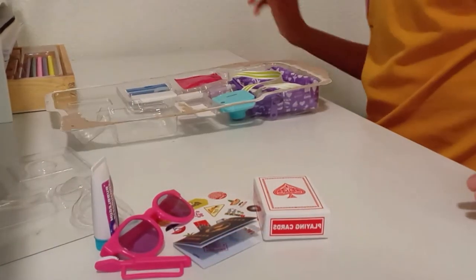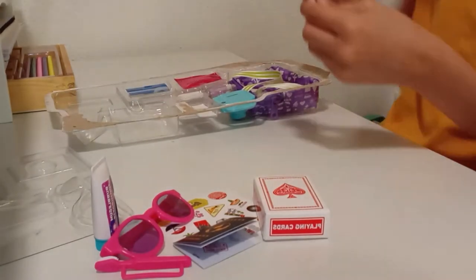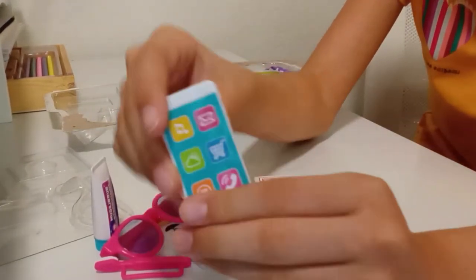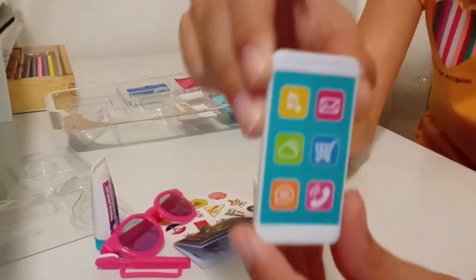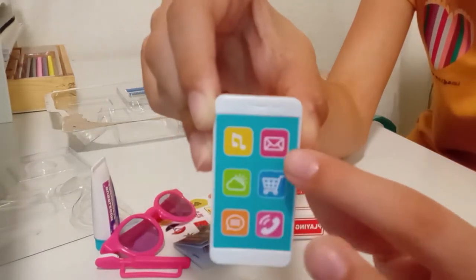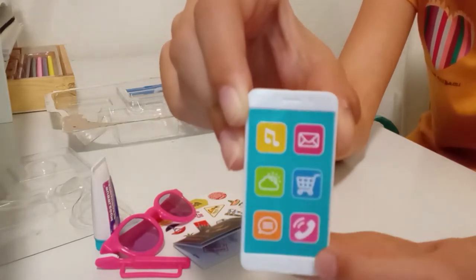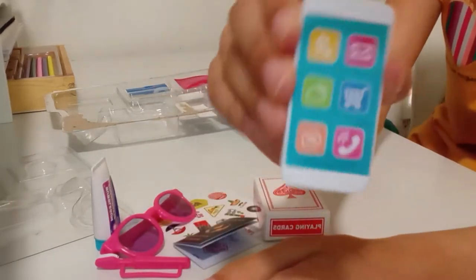Well, let's see what else is in here. We have a phone. Oh my god, a phone. It has a white cover and, wow, it's very cute. It has a music button, like an email button, shopping, like to see the weather, some messages and some calls. How cute. Beep beep beep beep beep beep. Very cute.